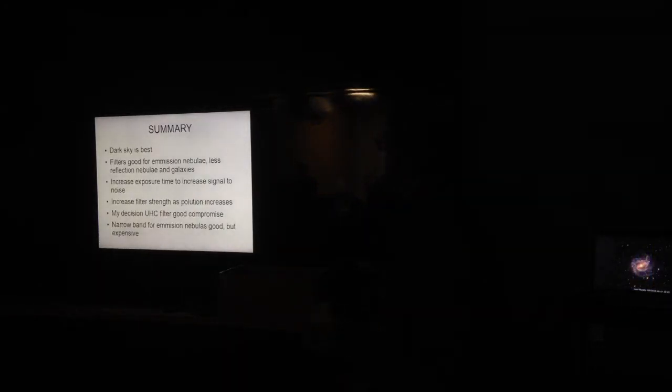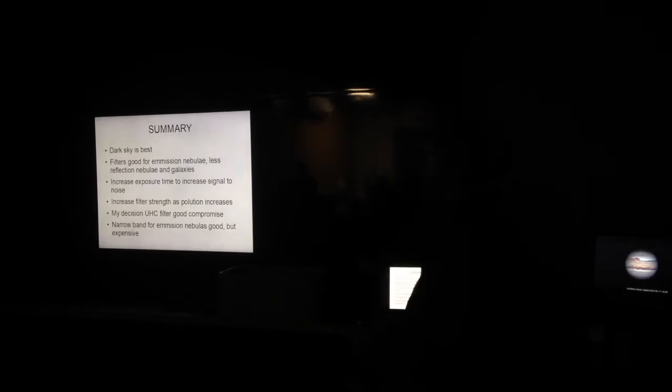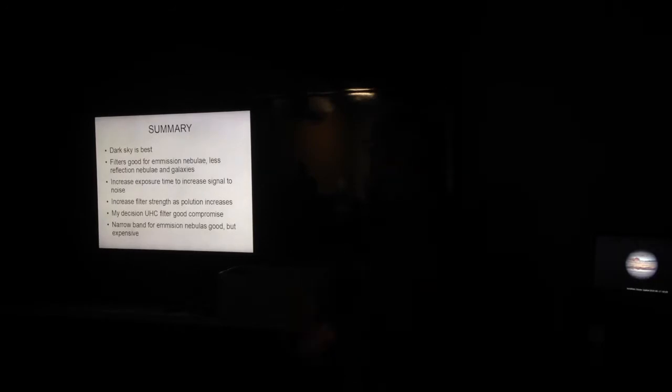So that's my summary. Dark sky is best if you can get there. Filters are good for your emission nebulas, less so for reflection nebulas, galaxies and your broadband targets. You may need to increase your exposure to increase your signal to noise ratio. You need to increase the filter strength as the pollution increases. And I was quite happy with my decision to buy the UHC a year ago. That came up with some good images.